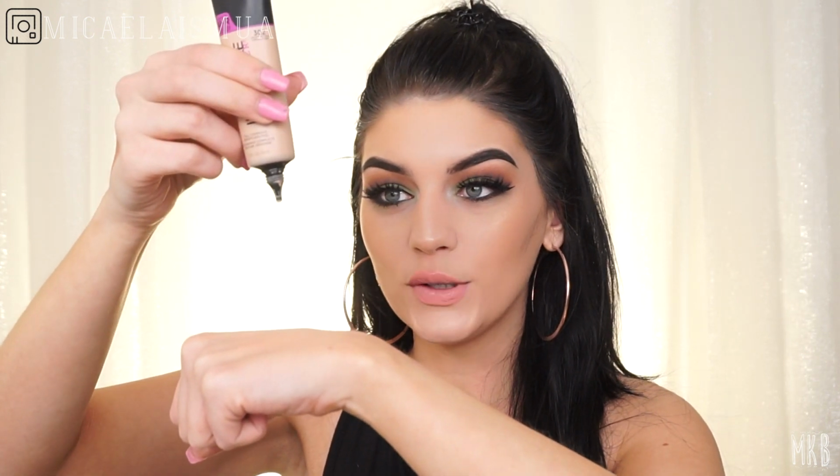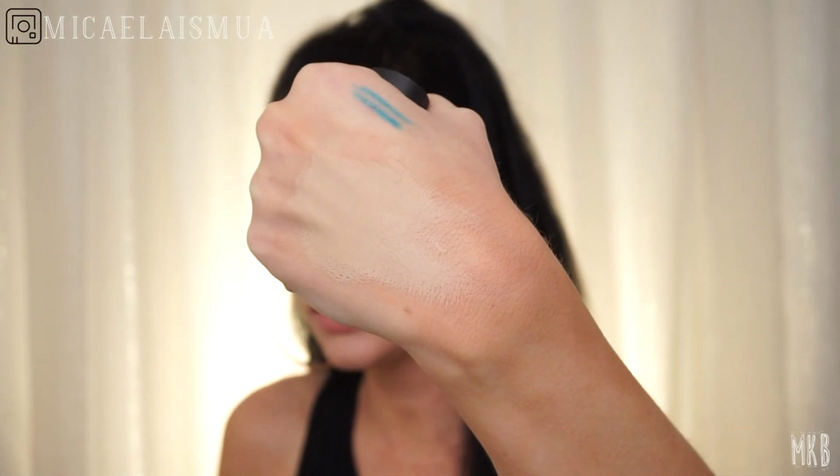It's very moussey. Oh, it just went back in. Oh my god, it's just going back in. That's so weird. Okay, so let me blend this out for you. It's got a very moussey texture. Do you see that? It just didn't work for me.